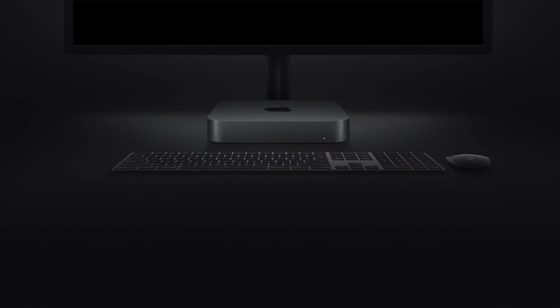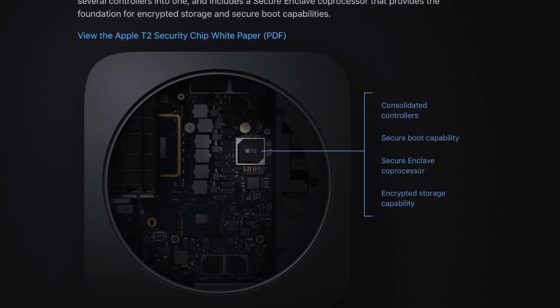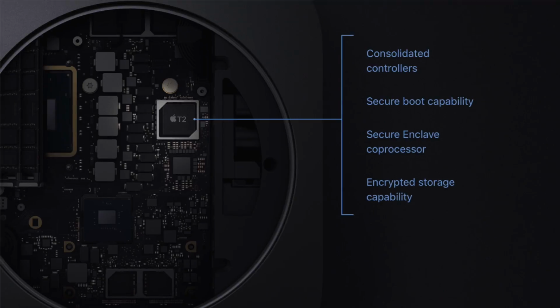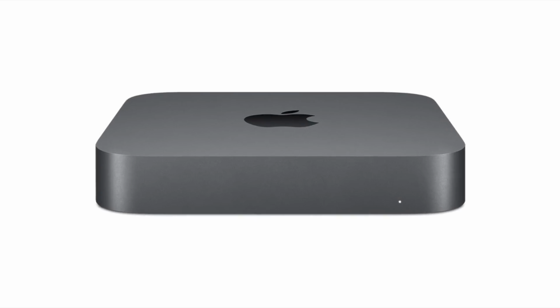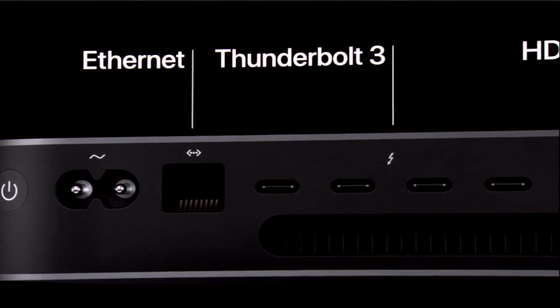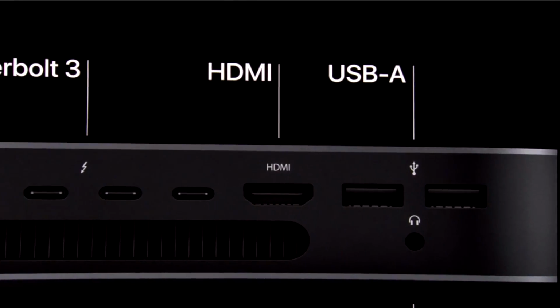The new Mac Mini also features Apple's T2 security chip that consolidates several controllers into one and includes a secure enclave coprocessor that provides the foundation for encrypted storage and secure boot capabilities. And in case you haven't noticed yet, the 2018 Mac Mini comes in a really sharp space gray color and sports an updated selection of I/O ports. There's 4 USB-C Thunderbolt 3 ports, 2 traditional USB-A ports, 1 HDMI 2.0 with an available 10 gigabit Ethernet connection. You can connect external GPUs and even run up to 2 4K displays.